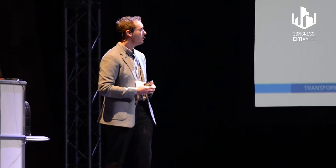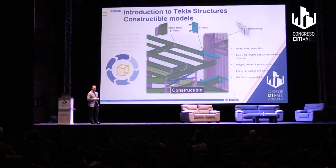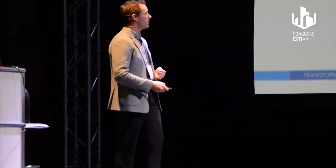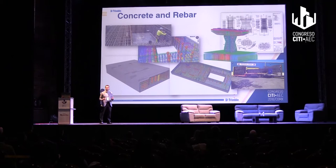So just to take a deeper dive into Tekla Structures. For people that don't know Tekla, Tekla is a design-build software for construction, fabrication of steel and concrete, down to the nuts and bolts of the constructible model. And you can get into really high level detail, from the rebar, and that's one of the sections that we'll look at today with 3D laser scans. How can we QA, QC all of this process out on the construction site?